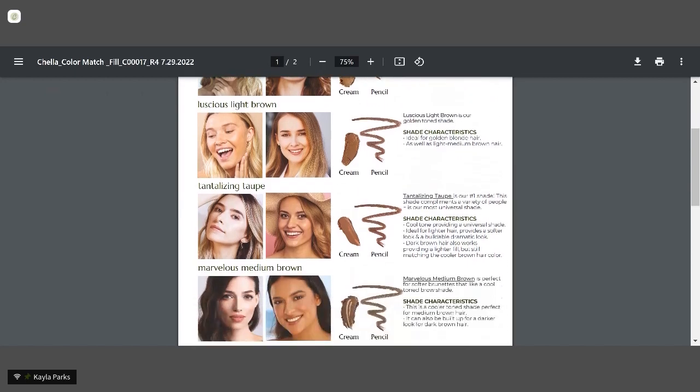Yeah. Our tantalizing taupe is what I used on Sarah today. It is a very natural shade. It's a cool tone. I can also wear it even though I have very dark hair. A lot of times I go with taupe, and then I also sometimes go with medium brown. Medium brown is also a great shade. I actually mapped Sarah's brows in medium brown so you could see it better.